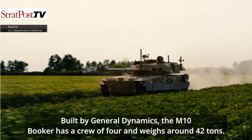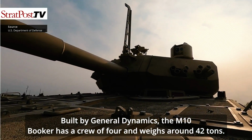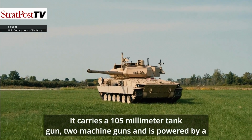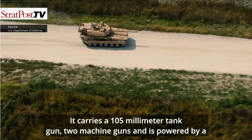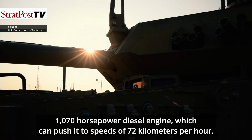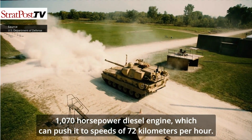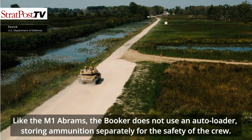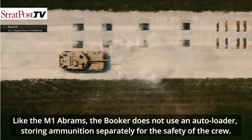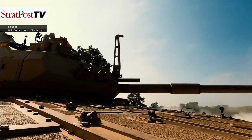Built by General Dynamics, the M10 Booker has a crew of 4 and weighs around 42 tons. It carries a 105mm tank gun, 2 machine guns, and is powered by a 1070 horsepower diesel engine, which can push it to speeds of 72 km per hour. Like the M1 Abrams, the Booker does not use an auto-loader, storing ammunition separately for the safety of the crew.